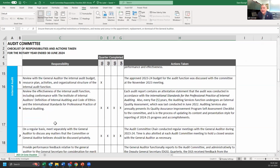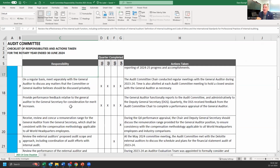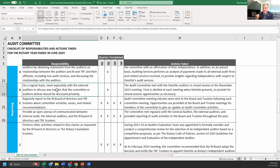Row 17, the next item I'll point out is to review the effectiveness of the internal audit function, including conformance to the IIA's definition of internal auditing and the Code of Ethics, as well as the international standards for professional practice of internal auditing. And you will see in a moment how Dave and the team fulfill this responsibility via their own self-assessment checklist.